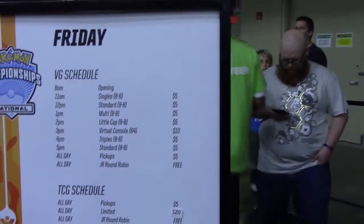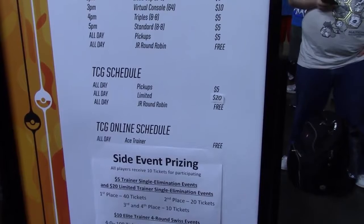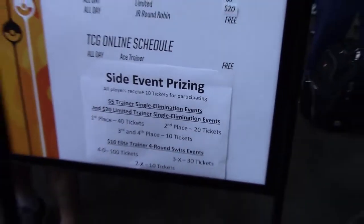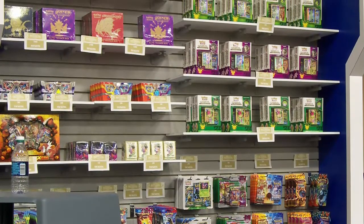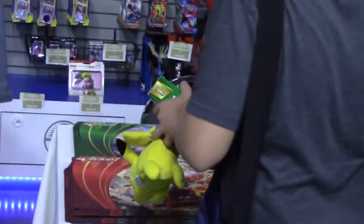We also have TCG, and we also have TCG Online schedule. And all the prices are listed. Now, you notice down here, we list some tickets. Let's take a look and see where you can use those. So this is the redemption area, and this is mostly card stuff, as you might expect. But if you can collect those tickets, and I think it goes all the way up to like 1,000, it looks like, for the new Nintendo 3DS Charizard or Blastoise version, whichever it is. You can get some video game stuff as well. But they also have playmats down there, and just some miscellaneous things.